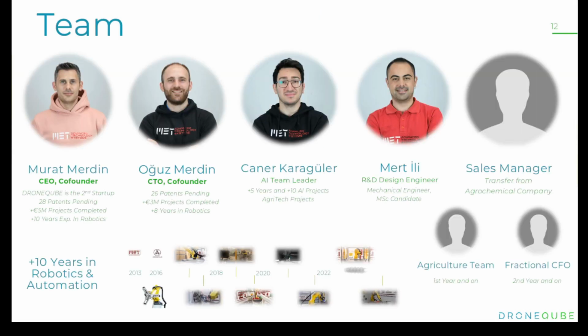Okay, from there we talk about the team slide. Now, this team slide is pretty hard to read for me. The italic, thin, light gray text is a little bit tricky. So what do I see when I look at this slide? They have two co-founders on there, an AI lead and R&D lead. DroneQube is the second startup. Okay, what was the previous startup in, though?